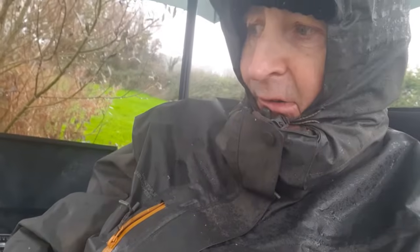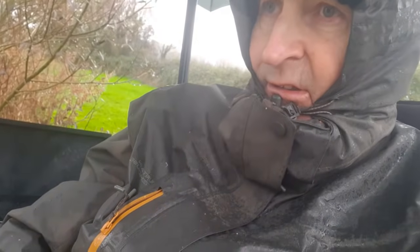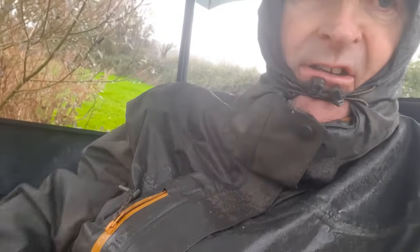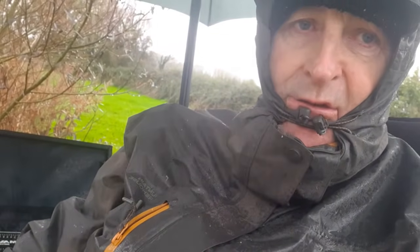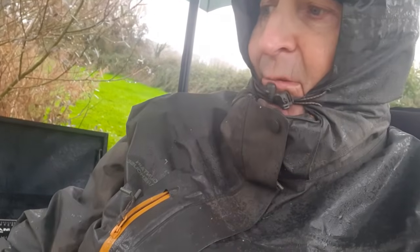So guys, I don't know how long I'm going to keep this up because it's absolutely hammering down now. Just now it was like a heavy shower, and it's plastered the water with heavy rain spots, and it's got quite windy as well, so it's really very miserable at the moment.